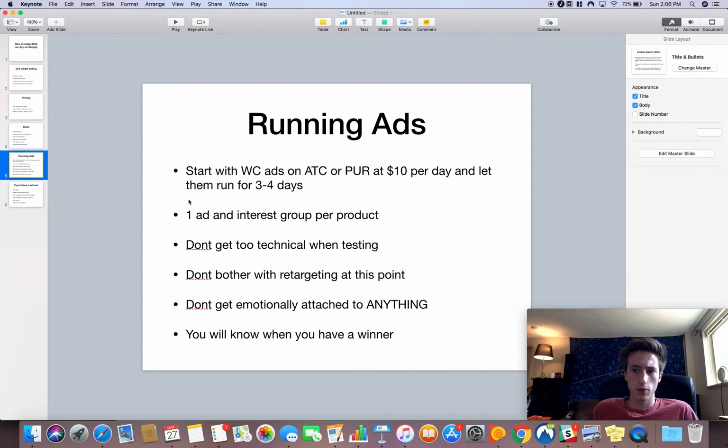There are some specific situations where you can tweak it and purchase might be better. Purchase might return you a little bit more profit, but for the most part, add to cart's going to be all right, and add to cart doesn't require nearly the amount of conversions that purchase requires to be successful. So run those ads at around $5 to $10 per day. I like to do $10 per day because I can test them for a shorter period of time, but if you want to do $5 per day, you're just going to have to extend it out and let them run for a few more days. So if you're testing at $10 a day, you can let your ads run for 3 to 4 days, and you'll be able to see if they're successful or not. But if you're running at $5 a day, it might be more like 5 to 7 days.